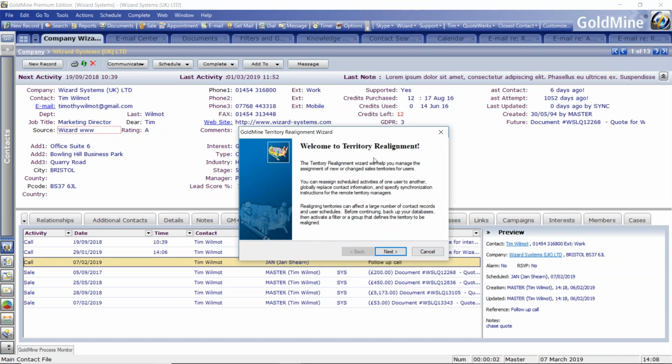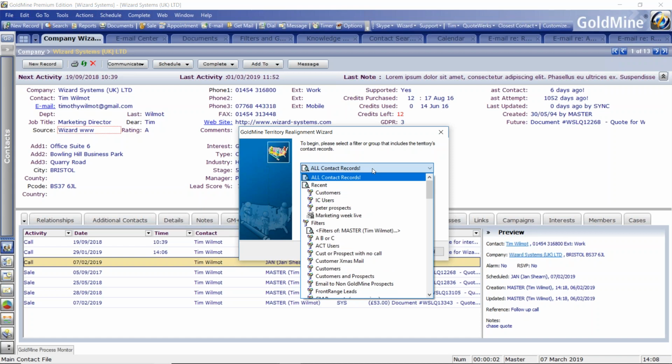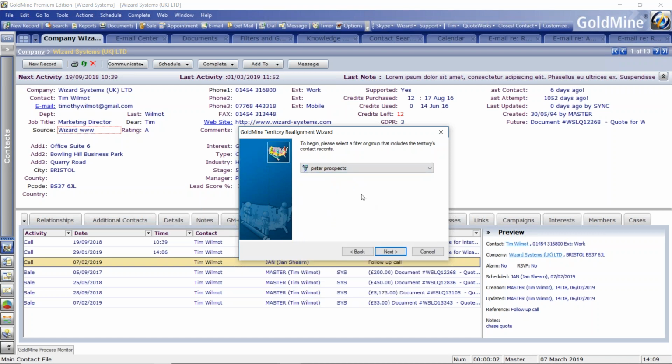Welcome to the territory realignment wizard. Just really confirming what I've said. So, first question. Over what range of records in your Goldmine system do you want this very important change to take place? So it could be the whole database there if you want to, or more typically, you would choose a filter or a group, a selected list, a subset of your database to carry out this command on.